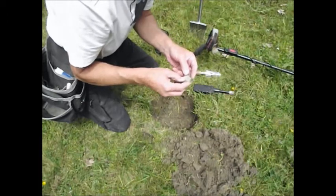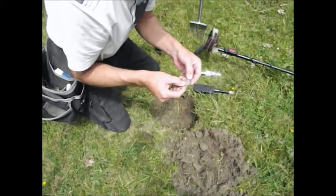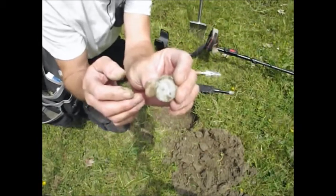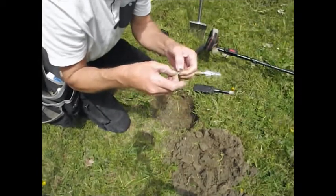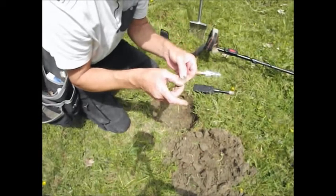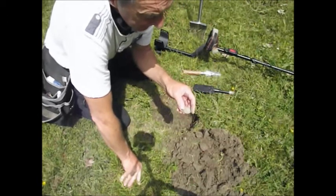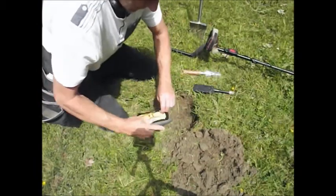It's not a coin. Don't know what it is. Some kind of token or something. Oh, it's got a man's face on it. Look at that. You see that? It's got a man's face on it. It's got a hole in it as well. Somebody must have been wearing it round the neck. It's got some writing on it. I tell you what, let me put my glasses on, let's have a proper look.